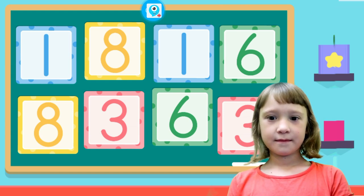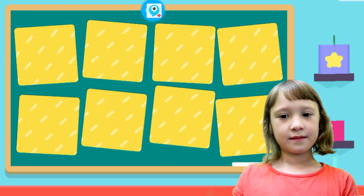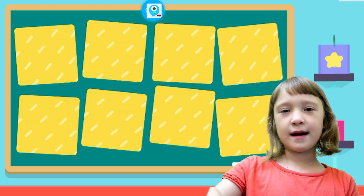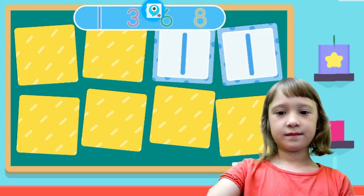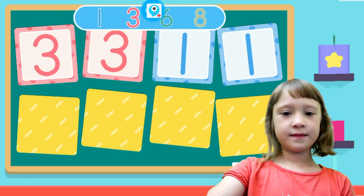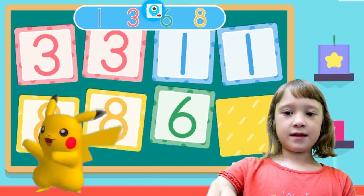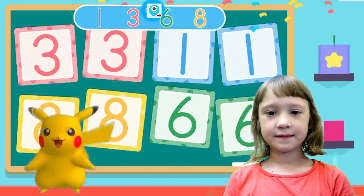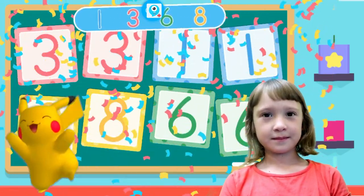Let's play memory cards and learn about numbers. Tap a card. 6. 1. 3. 8. Awesome! That's six. Good! Six. Very good. Congratulations. Great work, Nikki.